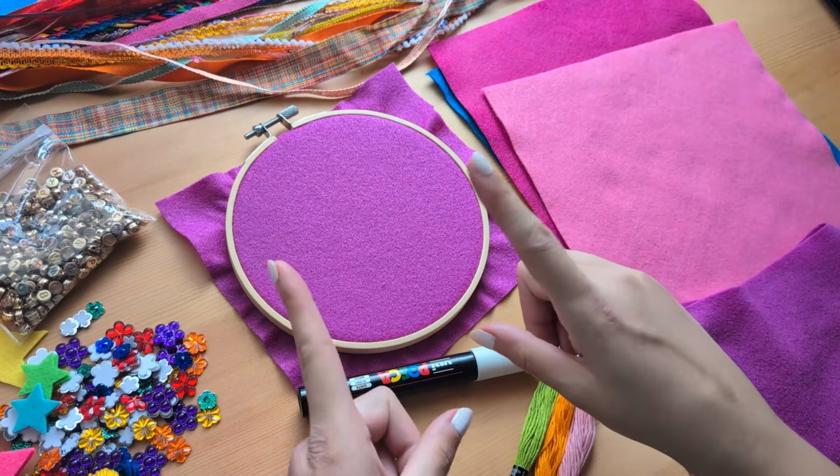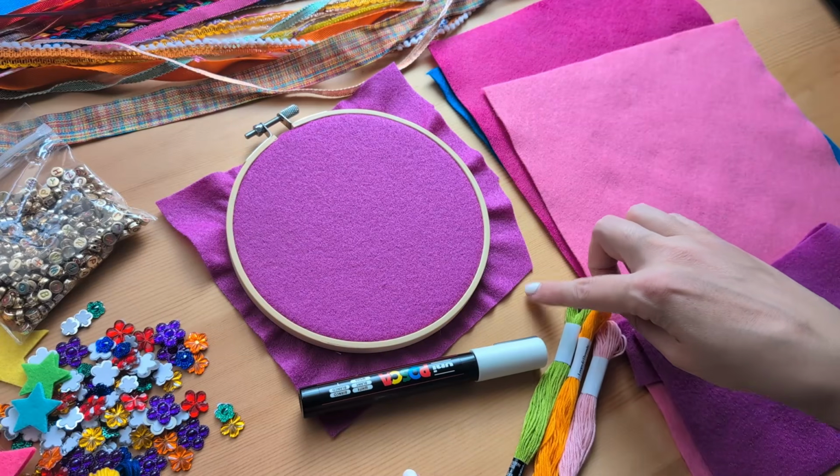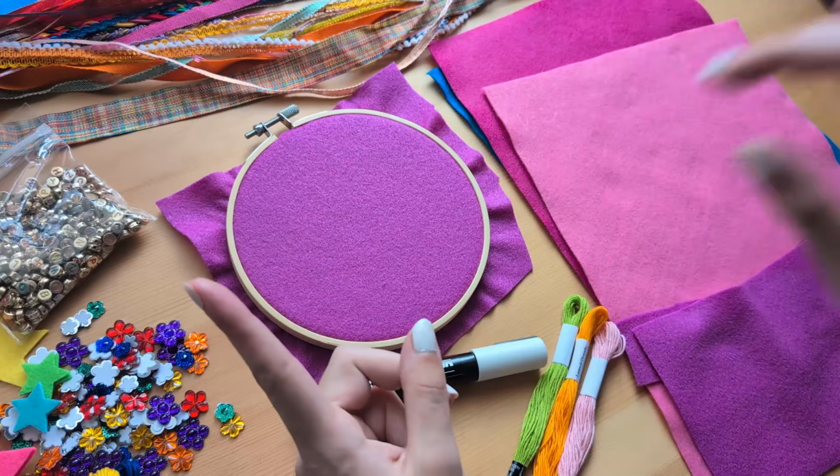Oh, we're learning our lesson. I'm gonna put a piece of cardboard down under this. I meant to do that before I laid all this stuff out. I'm not getting glue on my desk like I did my shoes.